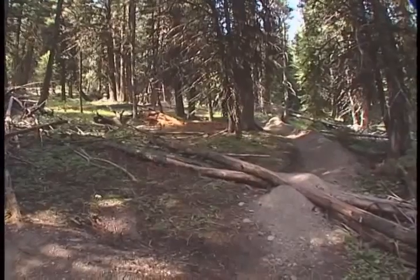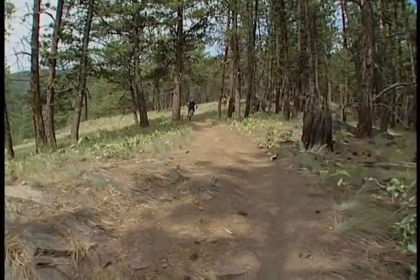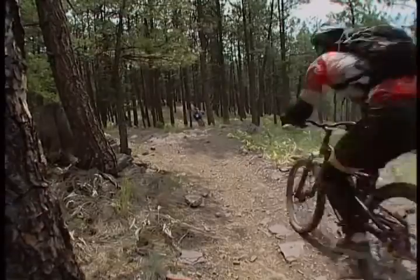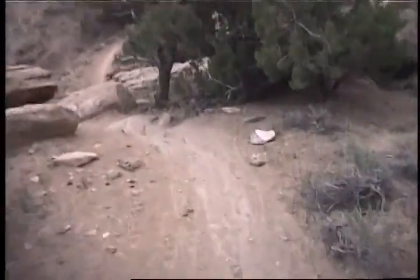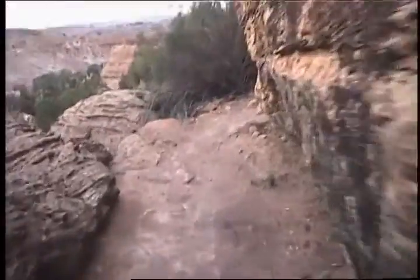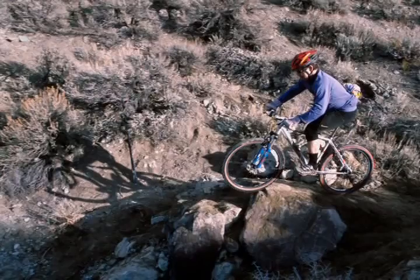When adding challenge, you'll need to design in safety features. Give fair warning of challenges ahead. Provide good sightlines or add signage. Place high skill level qualifiers, such as a narrow opening between rocks or trees, before the feature. This demonstrates the difficulty of the challenge ahead and gives riders an opportunity to back out or walk.